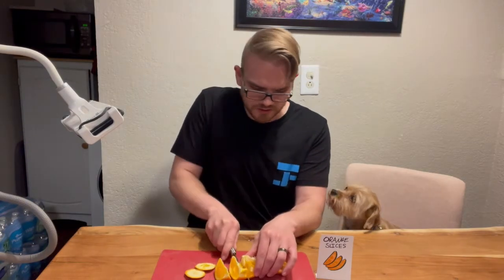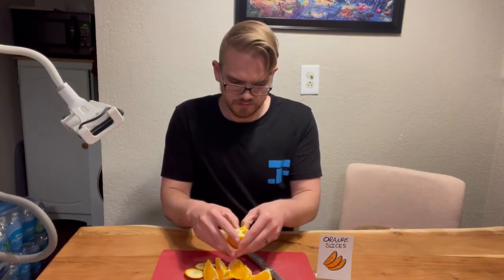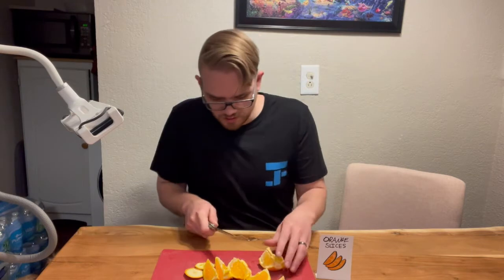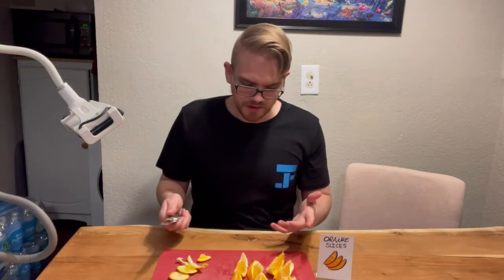Heyo, we've got orange slices. So yeah, good job, Dad. Are you all embarrassed to be part of this? He said, oh, a little bit. They're not the most beautiful slices, but that's okay. The dog cut them. All right, orange slices.